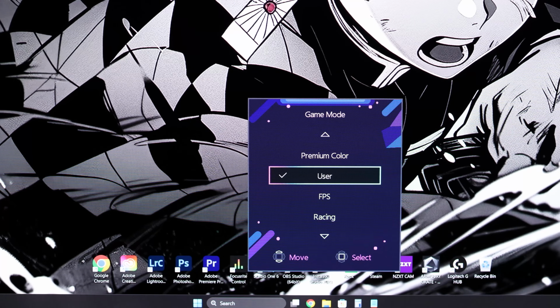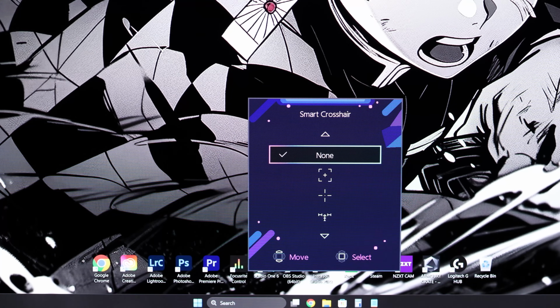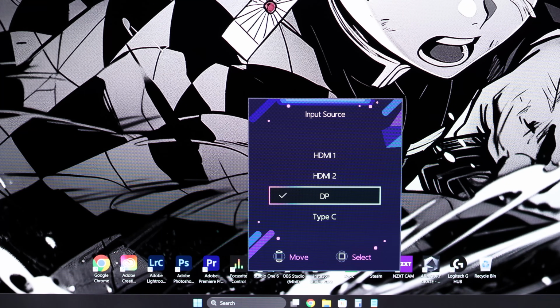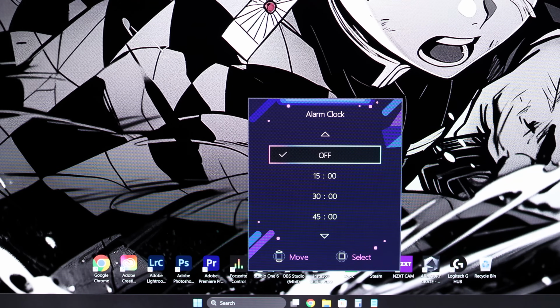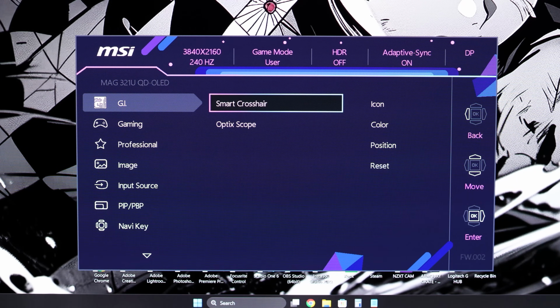If we click up, we can select our game mode color profiles. Clicking down allows us to activate and select the shape of our smart crosshair. Clicking right, we can change our input source, and left allows you to set an alarm clock. Clicking the joystick will bring up the main menu, and we have a lot of things to choose from here.